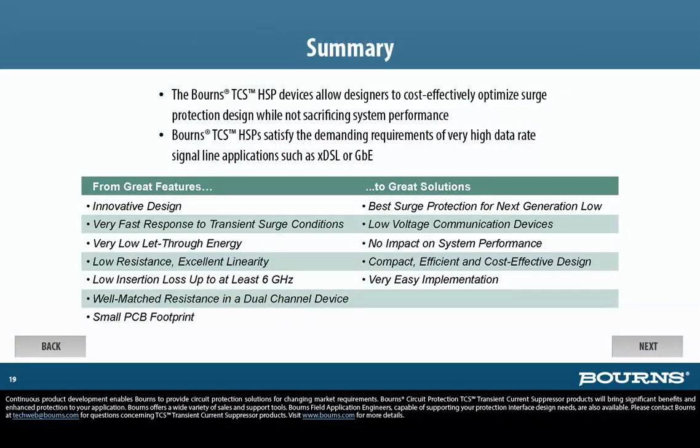Continuous product development enables Bourns to provide circuit protection solutions for changing market requirements. Bourns Circuit Protection TCS Transient Current Suppressor products will bring significant benefits and enhanced protection to your application.